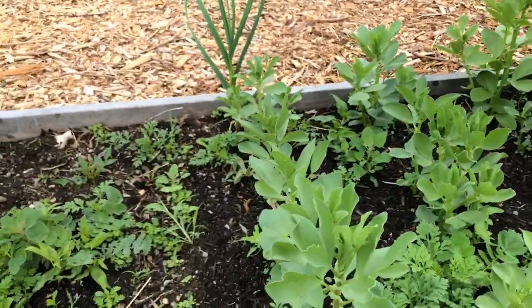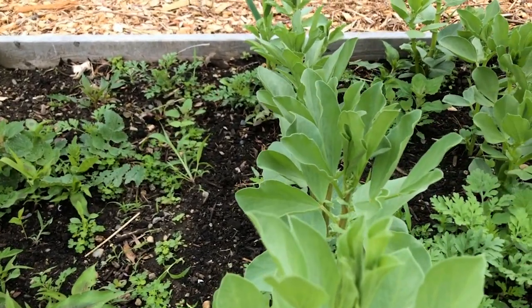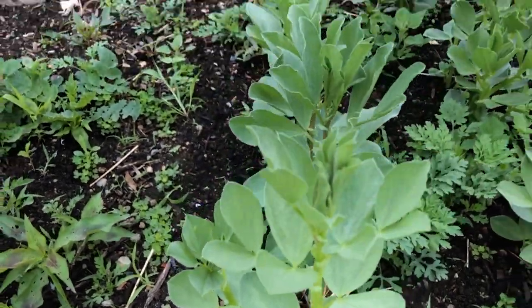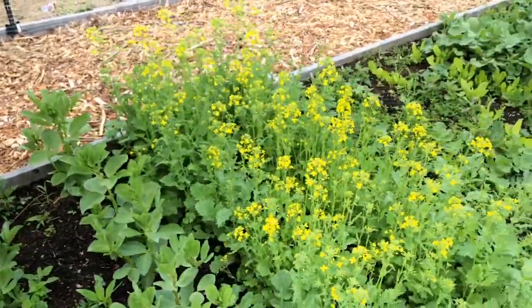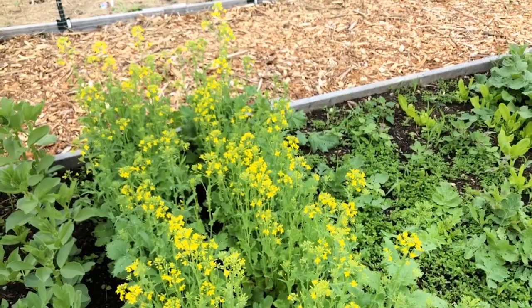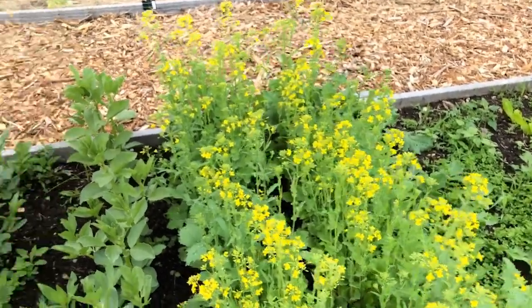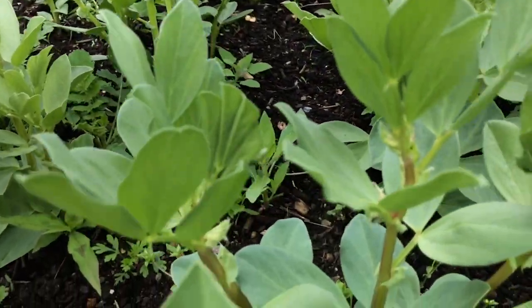We are quite a bit behind England and whatnot. Broad beans are in full production over there. Here, at the end of May going into June, it is just cool enough, more than them, even though we have similar summer heat, a little bit hotter and a little bit colder than them. You can see the flowers are starting to form on some of these broad beans. So beautiful.